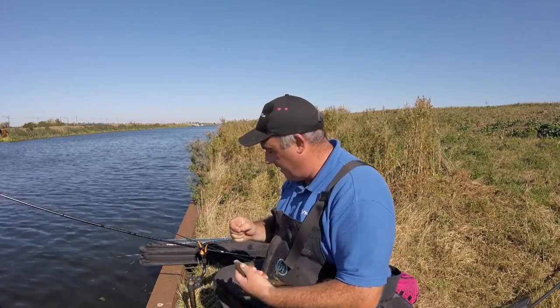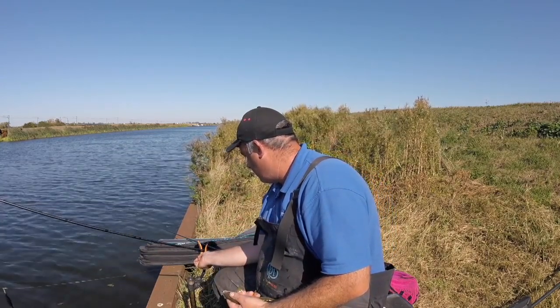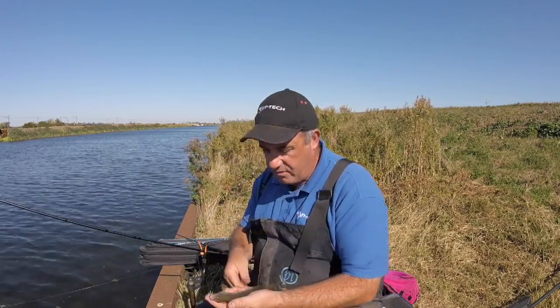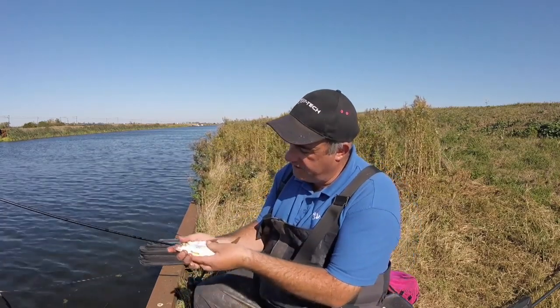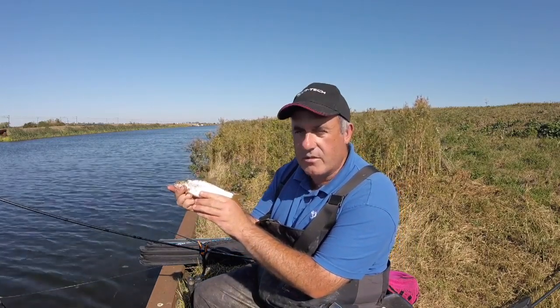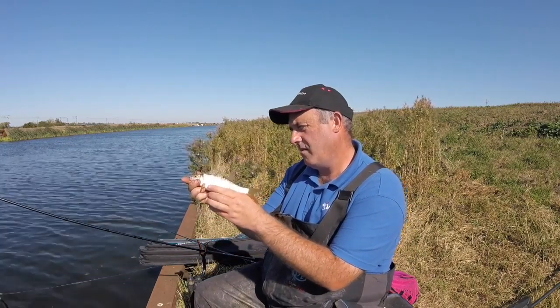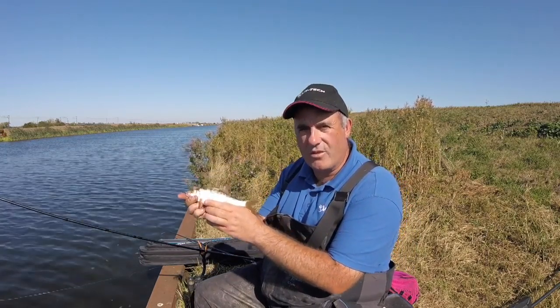Fish. I don't think they've probably ever seen a fisherman. And poor little monkey had to come and see me. There you go. Lovely roach here on the Ouse. Brilliant. Catch you next time on the bank.